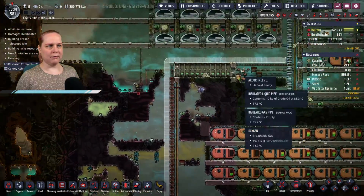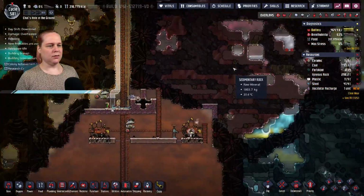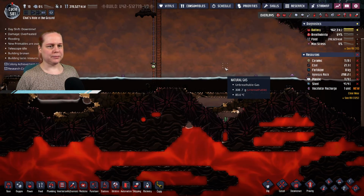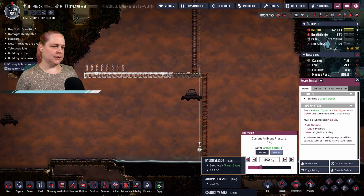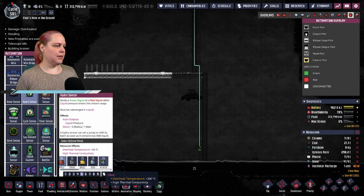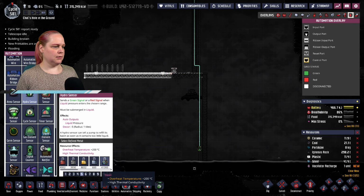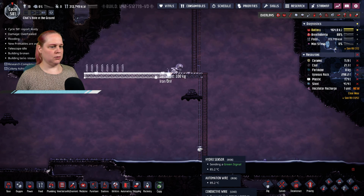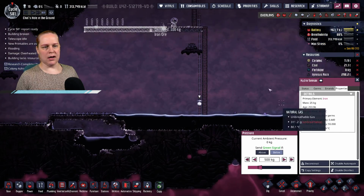How many suits do we have for this thing? I mean, there's a fair amount of suits. Is there a material that we can build a hydro sensor out of that will not melt at 1700? Let's see if steel will do the business. Actually, what's iron? Not hot enough.